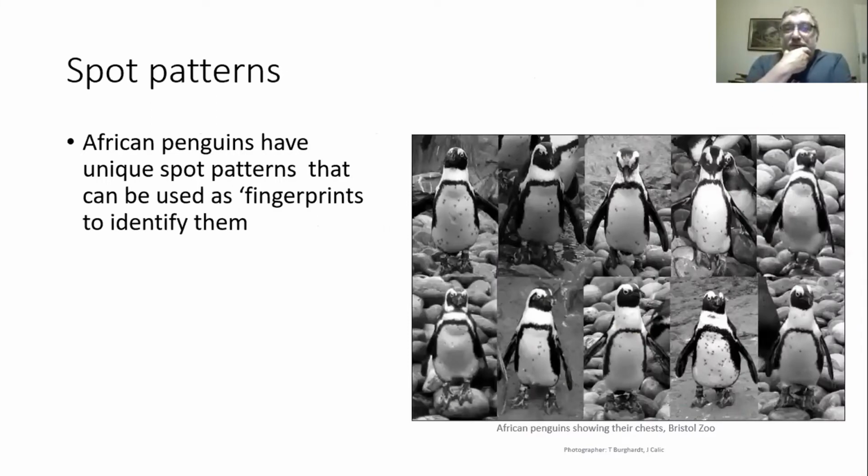So I moved on to another idea, which was let's identify penguins without marking them, without doing anything to them at all. You can do that. I realised this, and it was interesting to see that the penguin biologists in South Africa didn't realise the same thing, that the penguins have a unique pattern of spots. Every African penguin has spots on its chest, and those spots are different for each bird and don't change.